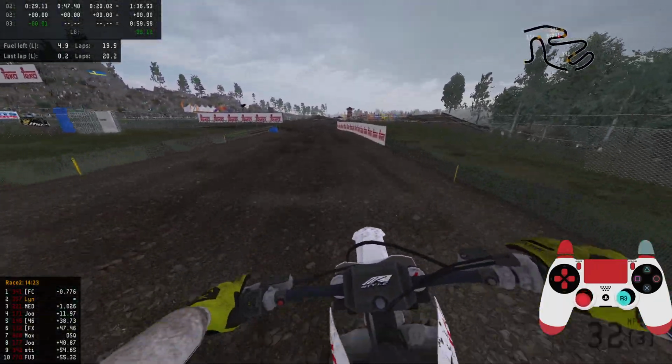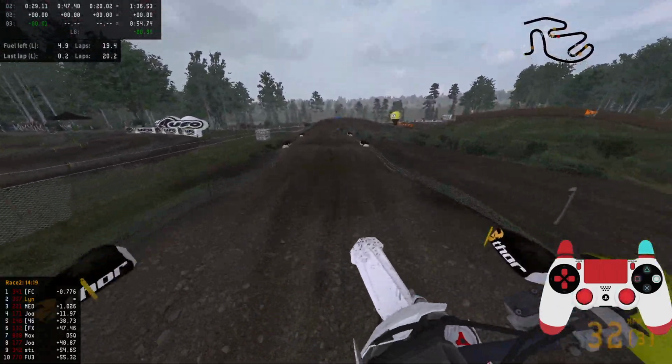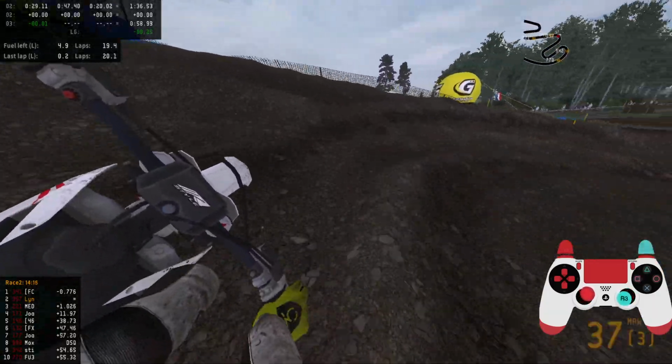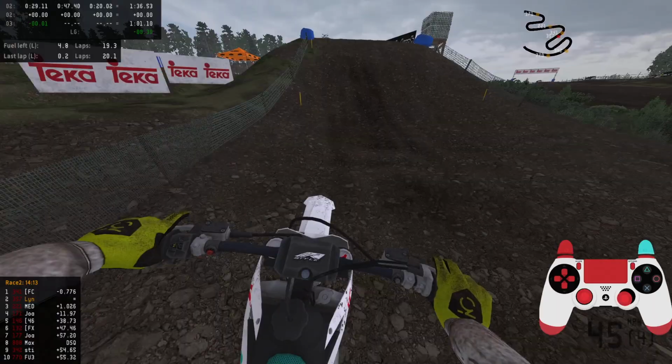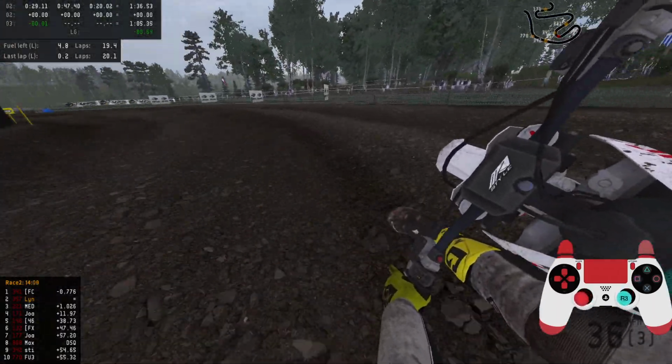I'll keep remembering that there's a lot of parts of this track where you have to brake more than you think you do. It just kind of shoots up on you, and that single into that corner well is a prime example of that. So easy to jump too far and land in the ruts. Oh, there's lappers up ahead already, I didn't expect that.